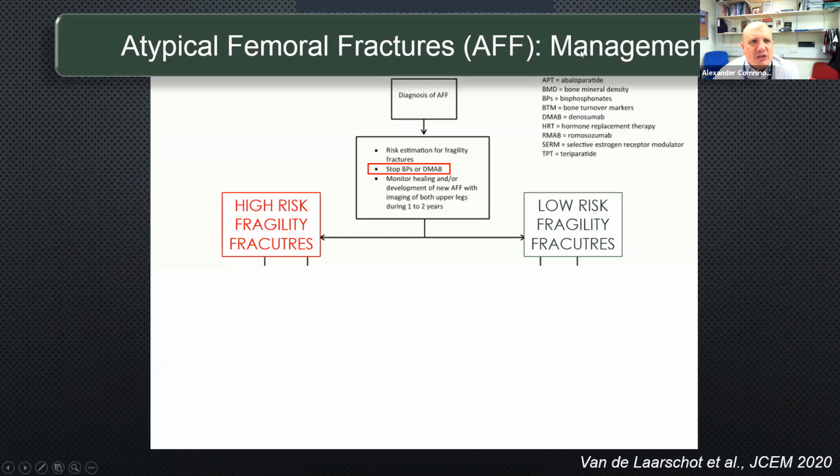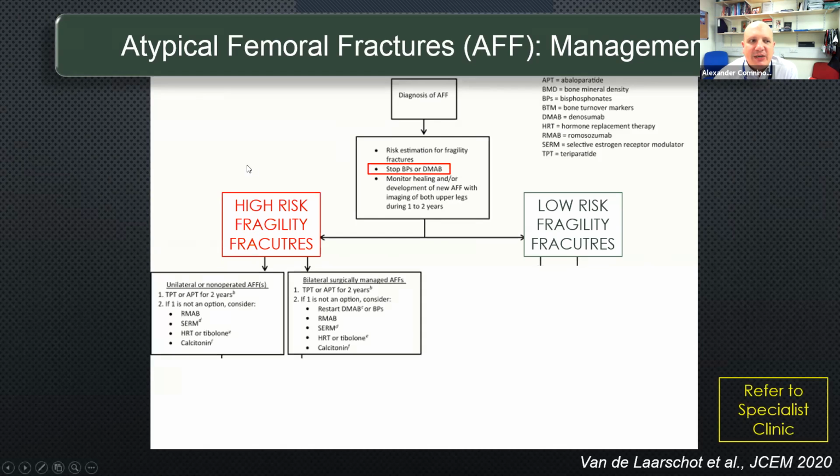In terms of management, in these patients you really need to be referring to a specialist clinic, and obviously orthopedics. But the basics of the management are, obviously, you would stop the offending bisphosphonates or denosumab. Then, depending on whether they have high risk of more fractures or low risk of more fractures, there are different approaches to management. Essentially, if they've got high risk of fractures, you still want to try and prevent further fractures. In some cases, you can use teriparatide, even in patients who haven't been operated on. And there is some weak evidence that teriparatide may enhance bone healing. It would make sense because it stimulates bone remodeling, so it would make sense that it would improve it.